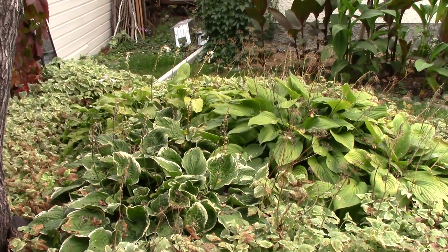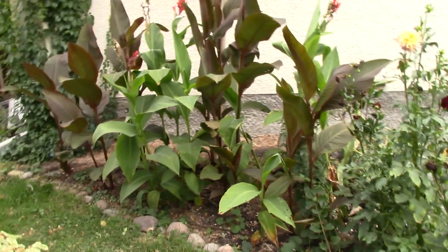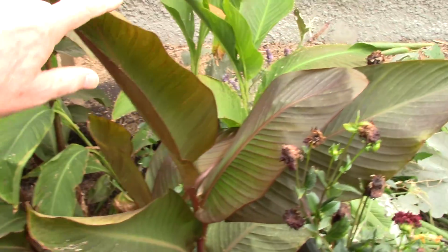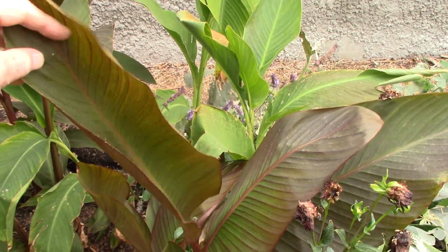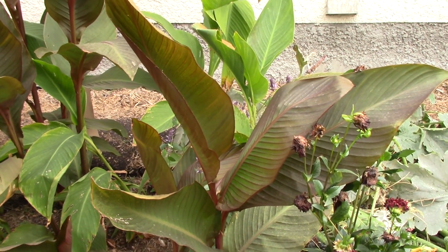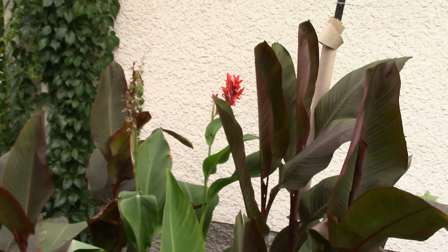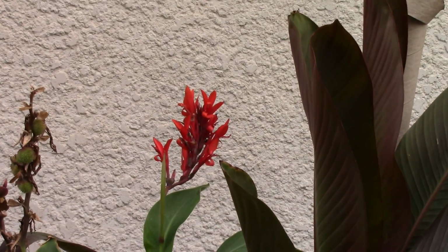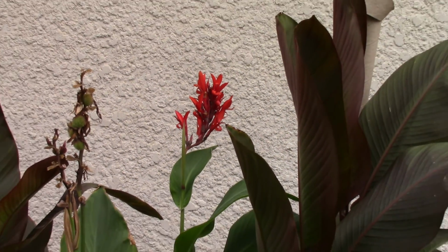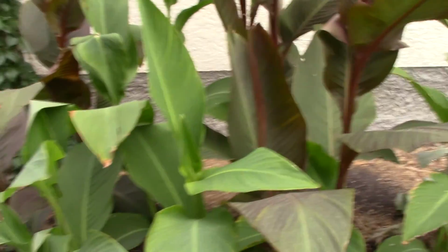Hostas are doing well. I was thinking about the canna lilies today, and some of these have just not produced flowers. This is a good example. The leaves are nice, but there were never any flowers. As you can see, there are two types in here, and I don't know what they're called. This bronzy one and then the bright green one. The bright green ones had flowers and did quite well. But the bronzy ones just hunkered down and plugged along and grew, and they're quite attractive, but their flowers would have been nice as well.